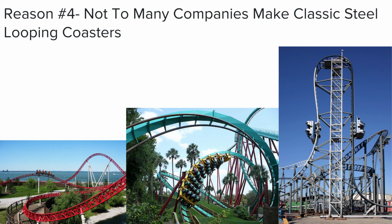Reason number 4, not too many companies make classic steel looping coasters. Like Intamin, they make the Blitz coaster, and the Blitz coaster is a solid roller coaster that has a few launches usually, or a launch. Plus, Maverick goes upside down a few times, but it's not really a classic sit-down coaster. It's more known for intensity. But Kumba at Busch Gardens Tampa was built by B&M. B&M doesn't really build sit-down looping coasters, even though these coasters are about intensity and the inversions. I don't think B&M builds as many sit-down looping coasters as they would before, as probably RMC will in the future.